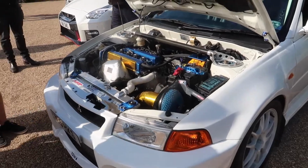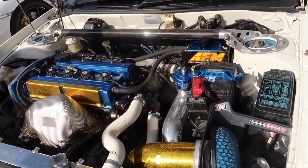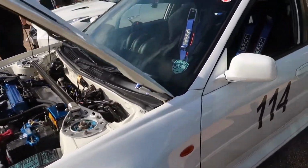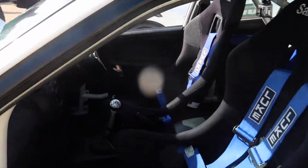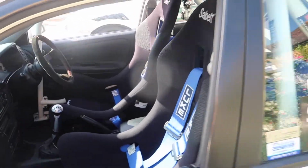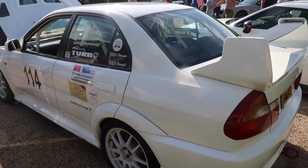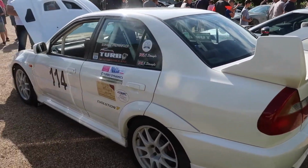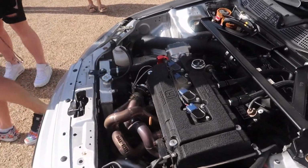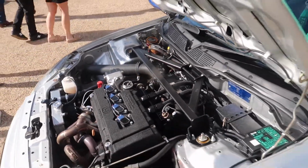Next up is Evo 5, heavily modified. Got a full-on roll cage in it, racing seats. Probably does a lot of track work, I suspect. That's well nice. This engine's been turbocharged. It kicks out a heck of a lot of horsepower.